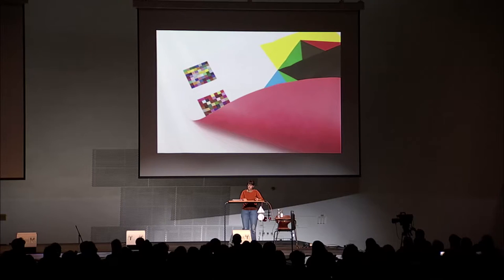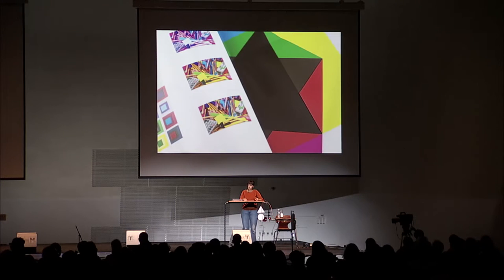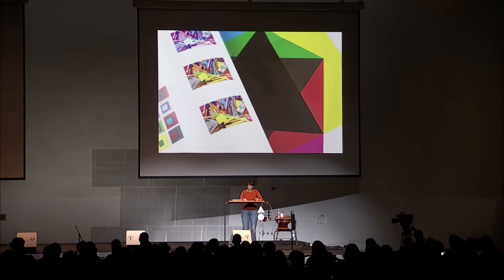I was inspired by Bauhaus exercise and Bauhaus work, and also some subjective harmonies from Johannes Itten exercises. So this poster was of course printed in CMYK.